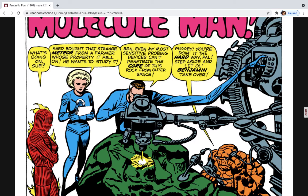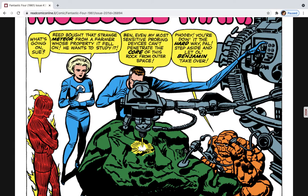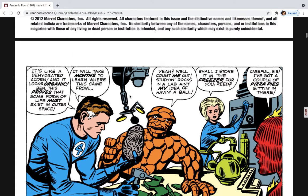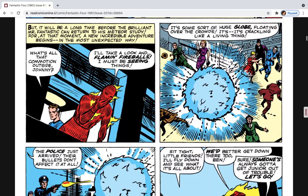So the Fantastic Four are all in Reed's lab, and they are studying this rock that had just fallen from outer space. It's this alien form of rock here, and we see that Ben Grimm is going to yank it out of its place, and they look inside, and there is some form of dehydrated looking acorn, and it looks organic. Reed starts to study this, and he says if this is what we think it is, then there has to be life outside of the Earth. There's life in outer space.